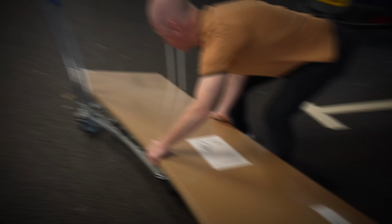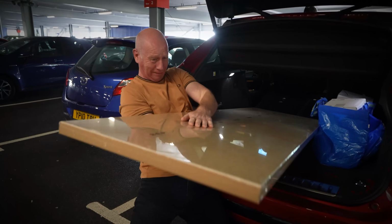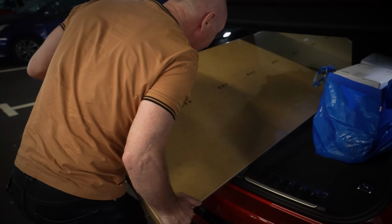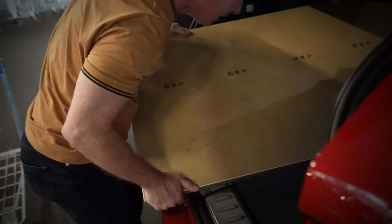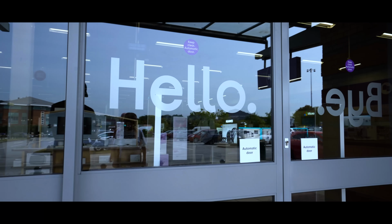I know that will come in. Oh, Martin, it's not even heavy. No way this is gonna fit. Oh my god, oh my god, please, come on, we're so close. Somehow guys, it's a success. Let's head off to our next stop.